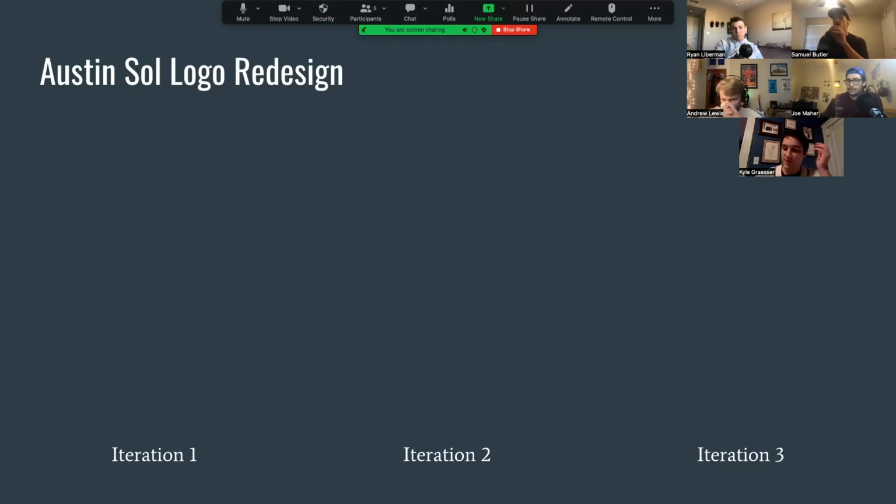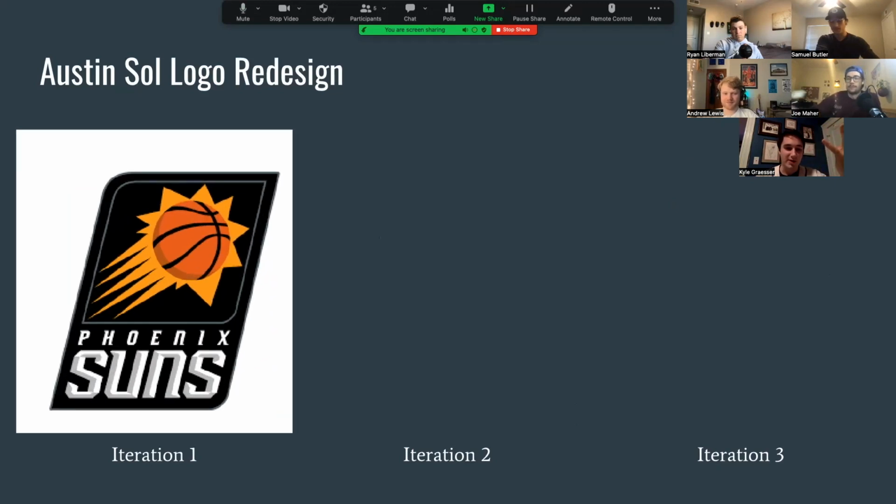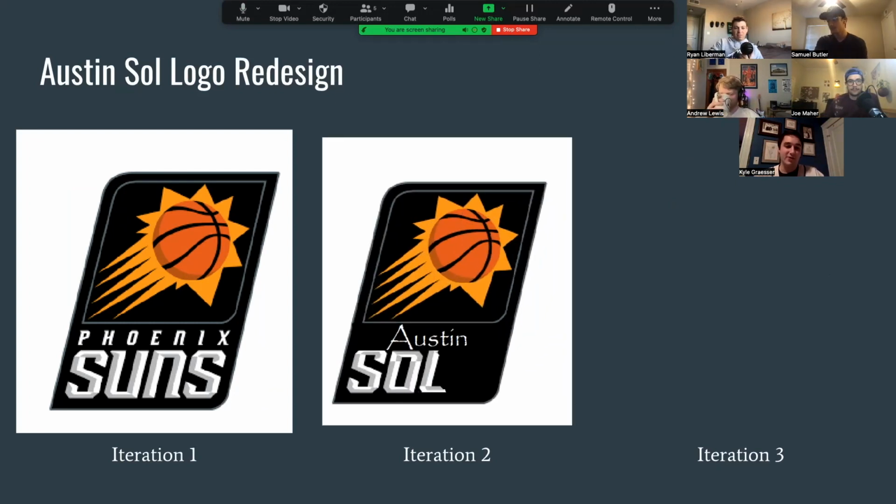So I started with, I kind of got inspired by another solar-based team, and so that's my starting place. But obviously I can't use this logo, so I had to make it more unique to the city. So I did that.